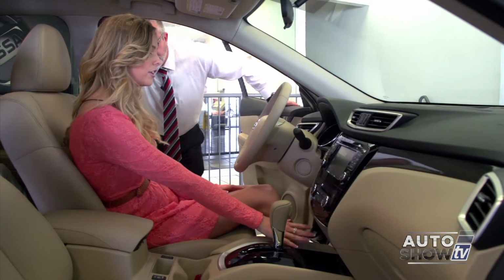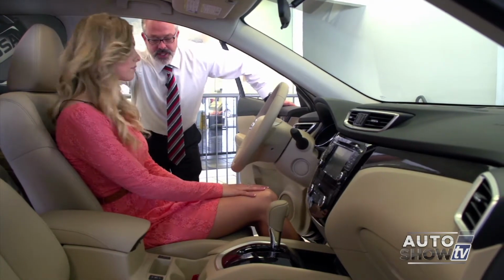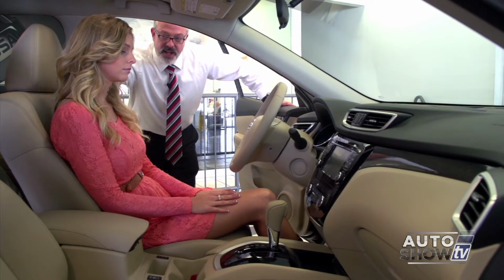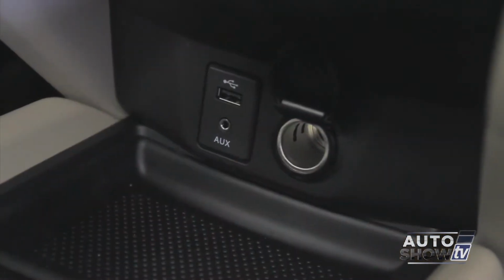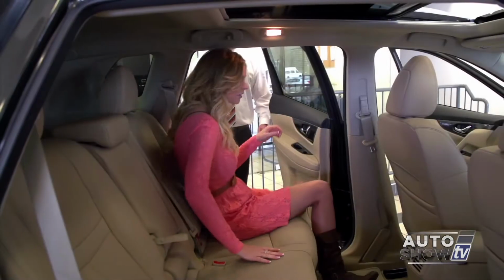I noticed that we have a USB port. Does that mean I can charge my phone from it? You sure can. You can also use it to add in a thumb drive if you have music saved to it, so you can listen to your special music right on the thumb drive as well.